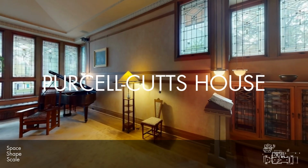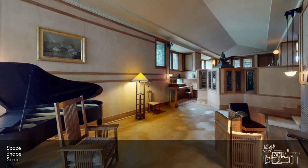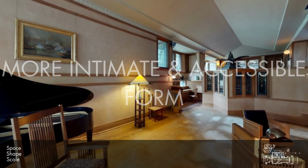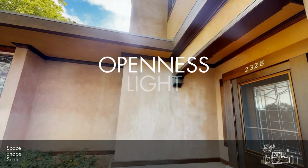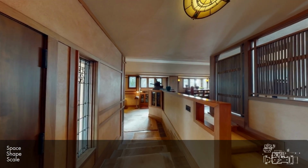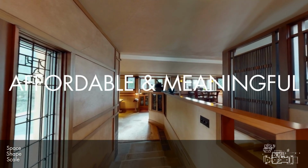Today, the Purcell-Cutts House is considered one of the finest surviving examples of Prairie School architecture. It refined Frank Lloyd Wright's ideas into a more intimate and accessible form. It anticipated the mid-century modern movement, with its emphasis on openness, light, and clean design. It served as a model for modern middle-class housing, proving that great design could be both affordable and meaningful.